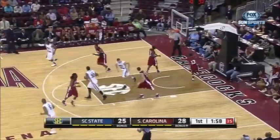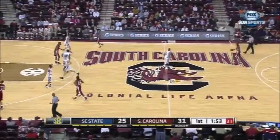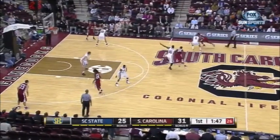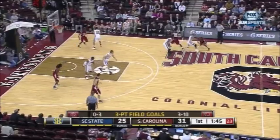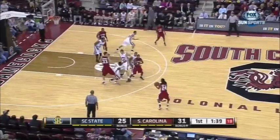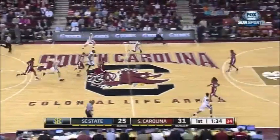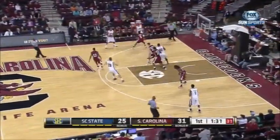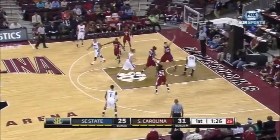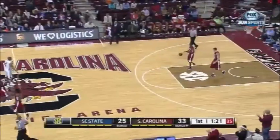Leonard. Oh, that's nice. Leonard, not known for his three-point shooting, looked awfully good on that shot. Only 30% from outside the arc is Leonard on the season, but both of his baskets this afternoon have been threes. Linton can't answer. And Jackson with a great finish off the top diagonal pass.